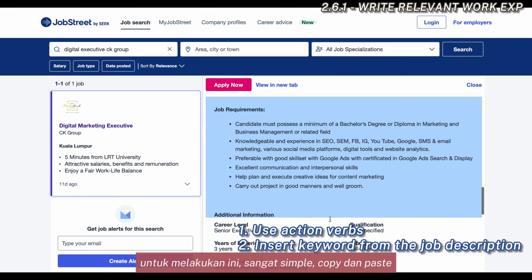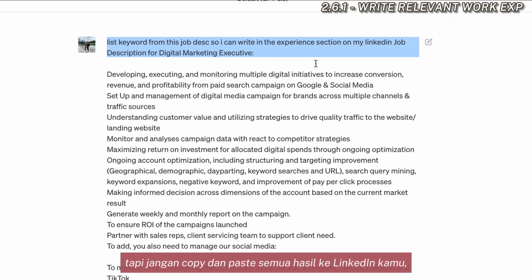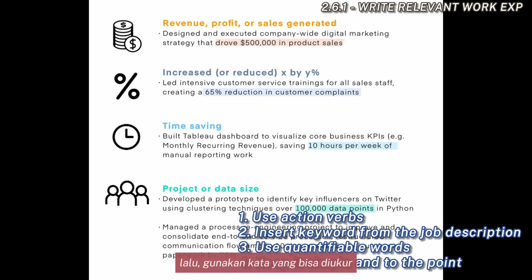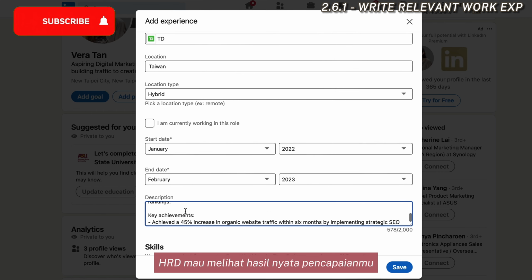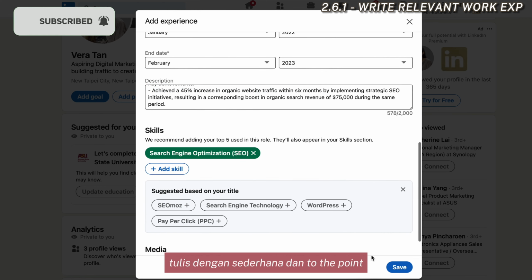To do this is very simple. Just copy and paste the job description and requirement to ChatGPT and follow the prompt here. But you shouldn't copy and paste all the results to LinkedIn. Just select and modify some that you think are more suitable. Then use quantifiable words. You need to use quantifiable words because that is the most important thing. Recruiters want to see what you have achieved during your previous or current job. Keep it simple and to the point.